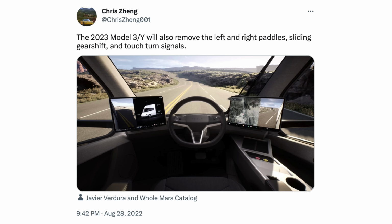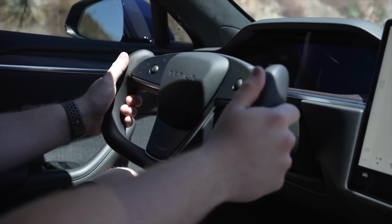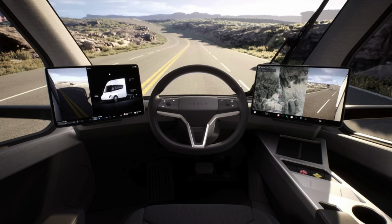On top of the rumors of the timeline, back in August, Chris Zhang posted a rumor that the 2023 Model 3 and Y would be removing the left and right paddles in favor of a sliding gear shifter on screen and touch turn signals. This is the setup for the Model S and X today, along with the Tesla Semi as pictured here.